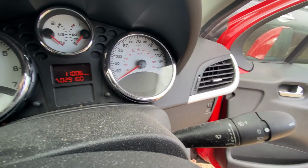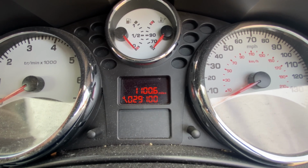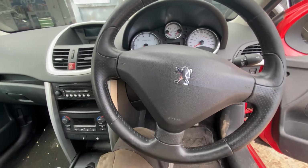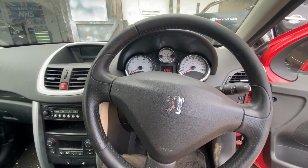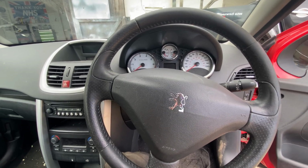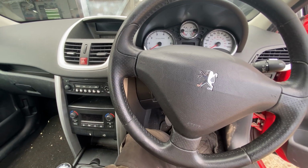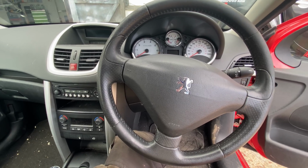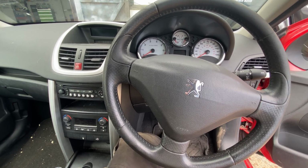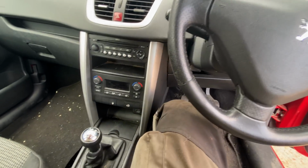You can see it just there, look. 29,100 miles. And I've checked the MOT history on this car, and it's just incredible. I'll show you that in a second. It's inside, I've printed it off. It's so good. I think this is only 2 owners from new as well, and yeah, it's really good.